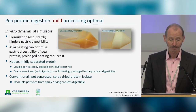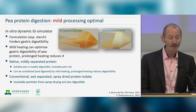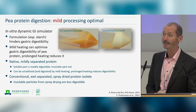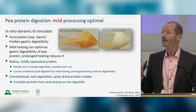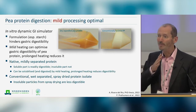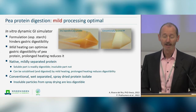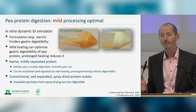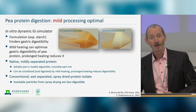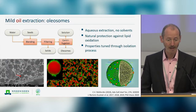and that can actually quantitatively remove some of the anti-nutritional factors. Well, we've put a lot of work in developing an in vitro dynamic gastrointestinal simulator, and there we find that the bioavailability of proteins can actually be enhanced by mild processing, but if we process too much, then we actually see that the bioavailability goes down. And I think that with many of our processes now, we're actually over the optimum, so also there it might be beneficial to see what we can do.